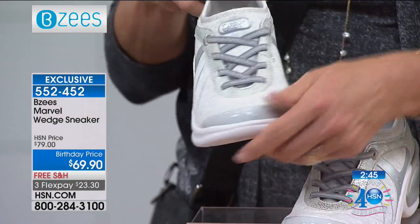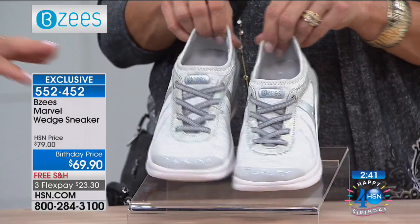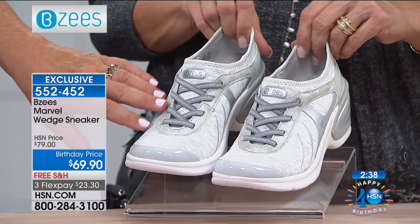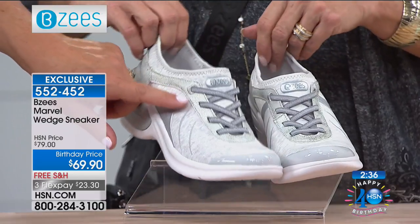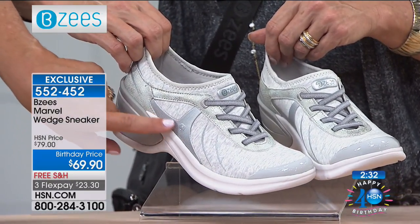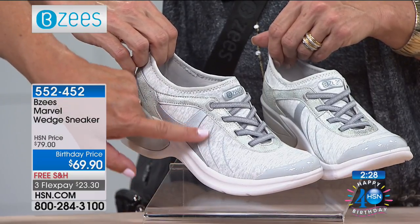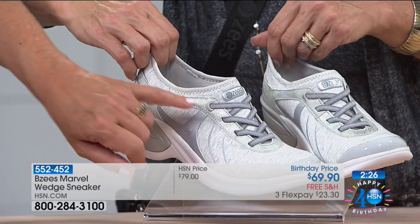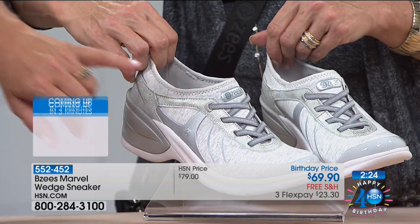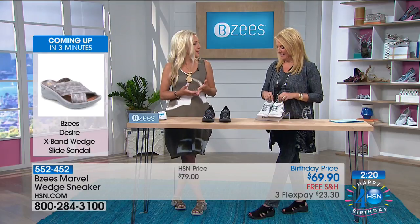What I love about the Marvel is all the feminine details. When you see it up close, it has almost a crackle effect on this material here. Then there's a grid type texture, a little more athletic, married with a gradient bar that decorates the side. There's even a little glimmer in the laces. It has such a pretty feel to it.